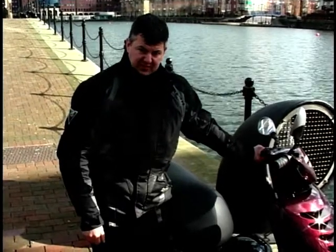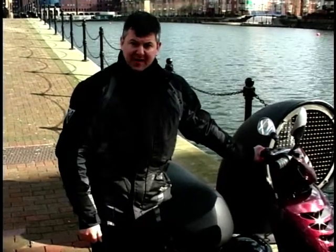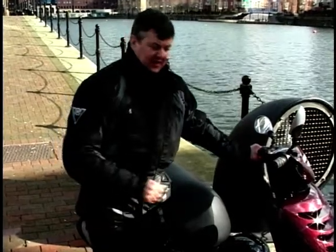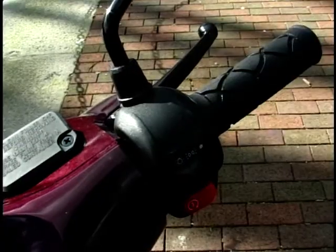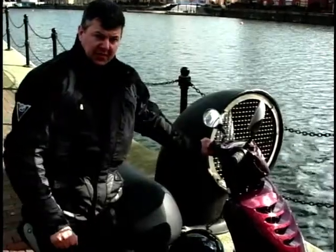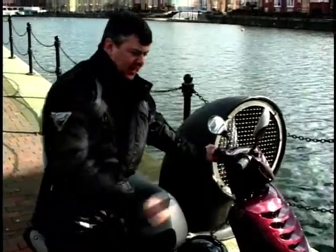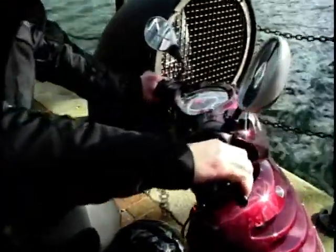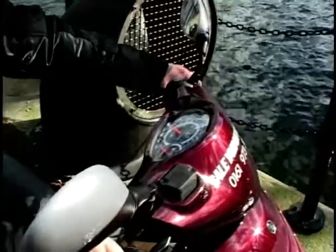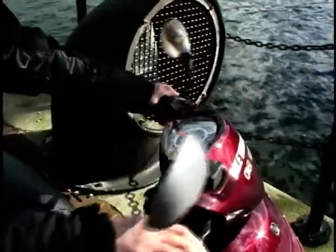Going forward, for example. Well, normally on a push bike, you pedal. But on one of these, it's real lazy because you just turn the throttle, the accelerator, and away you go. To stop, couldn't be any simpler. Just like a push bike, you pull that lever on the right-hand side and that activates the front brake. Pull the one on the left-hand side and that activates the back brake. Couldn't be any simpler. It's full of all sorts of safety features as well.